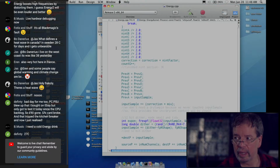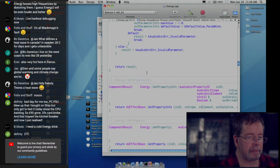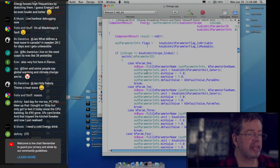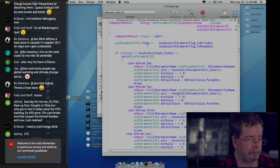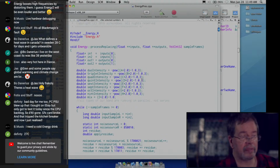Anyways, here's what we're doing. We have Energy. This is the original Energy. I don't think it got made into a VST, did it? I actually suspect it probably did. Let's have a quick look. I gotta keep half an eye on the screen to make sure the video is not blowing up again. So we do have an Energy for VST. So this exists for both. Here's the thing.